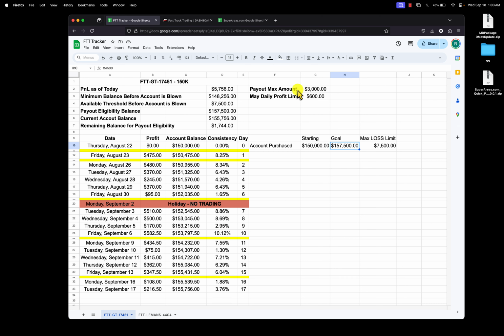And what is my target? So I came up with a formula that I'm going to take a 3,000 payout and I'm going to stick to 20% of their consistency rule. So that makes sure I don't go above $600 on any day. So that was my target. That's the game plan I set. And then I gave myself, let's say if I want to make 7,500, so let's do 7,500.